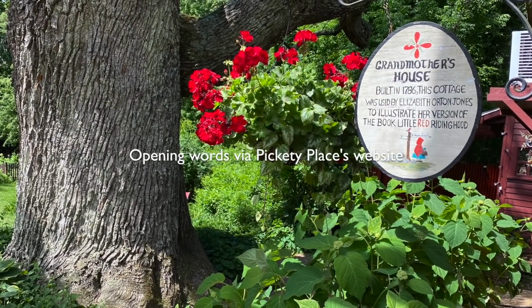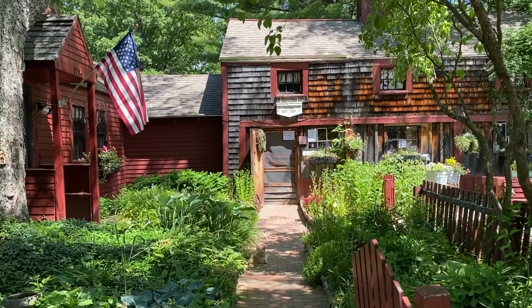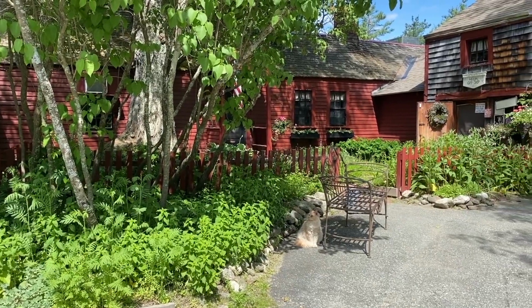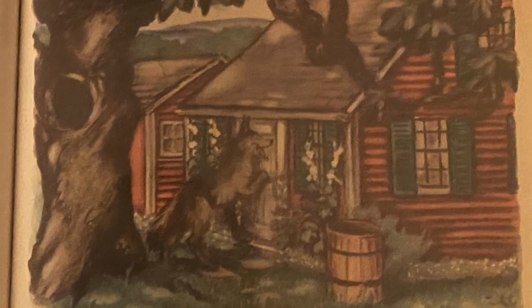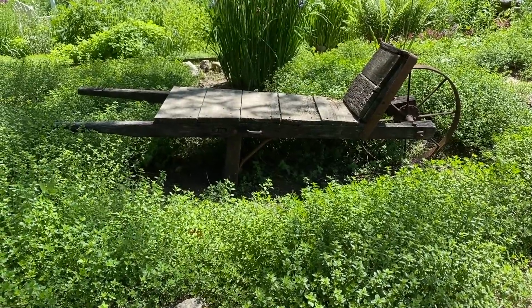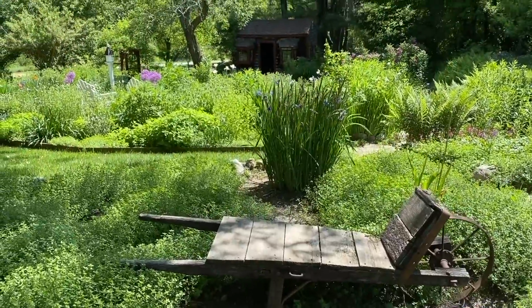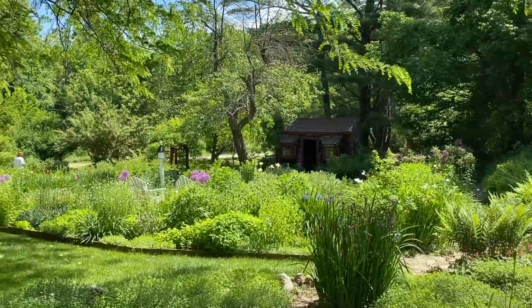Since 1786, this quaint little red cottage has graced the hills of southern New Hampshire, seemingly untouched by time. The enchanting cottage was chosen by Elizabeth Orton Jones as the model for her illustrations in Little Red Riding Hood from the Golden Book's 1948. Today, it is a mecca for gardeners, foodies, and anyone looking for inspiration and relaxation. And for me, that's exactly what it did.